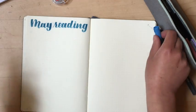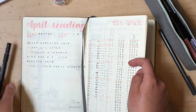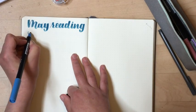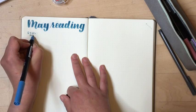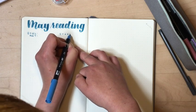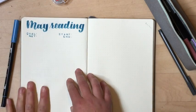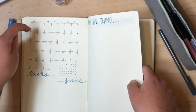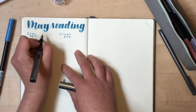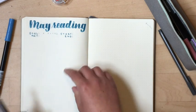All right, May reading. Then, oopsie daisy, let's see, so skipping 2. Okay. And this, let's see, I'm gonna check. There's 4 weeks in May, so I'm going to say that my goal is 4 books. Okay, and the rest I will leave open.